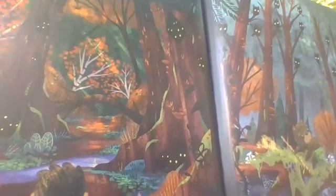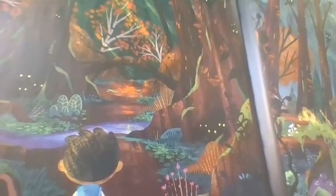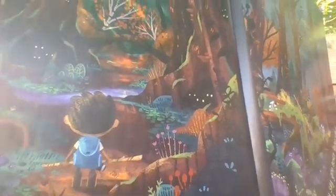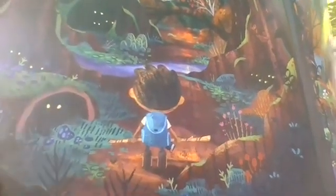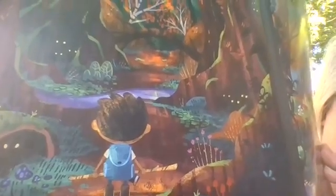I'm thinking owls. It looks like they're coming in from the trees where there might be owls living. Perhaps bats. And then perhaps smaller creatures that live on the ground under the trees or in burrows near the trees. Could be any number of animals. But they certainly look spooky at night when you can only see their eyes.